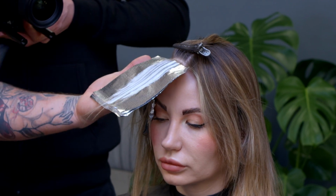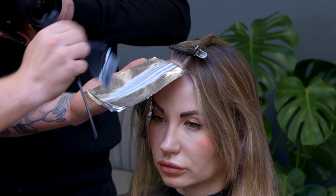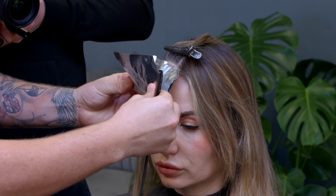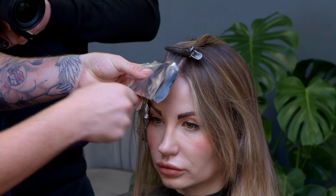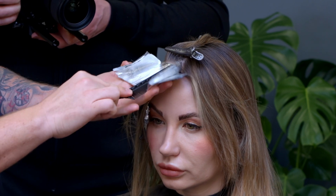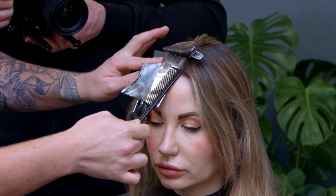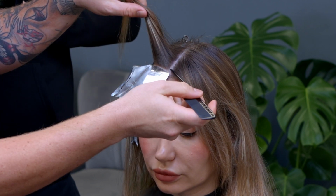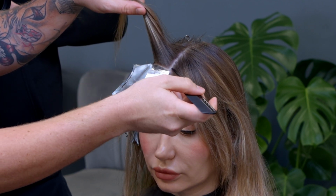Making sure to saturate, I'm always turning my brush, opening up the hair, flicking out anything that doesn't need to be lightened. You can do a double fold if you want, just to be really secure. There's not really any point, I'm not putting any colour in between. I'm not tinting in between. It's nice and secure. I'm going to give a little flap so it's out of Sarah's face.